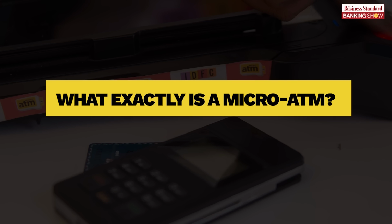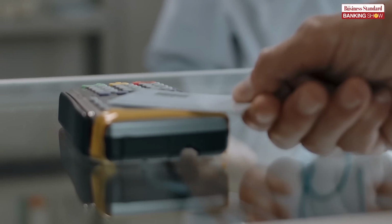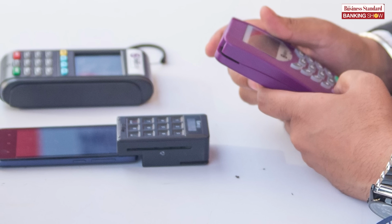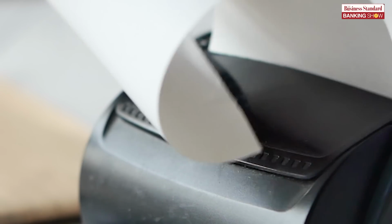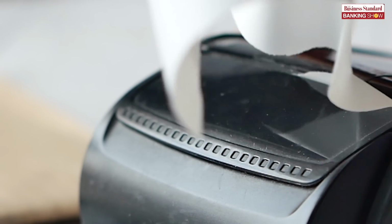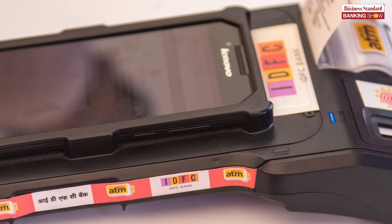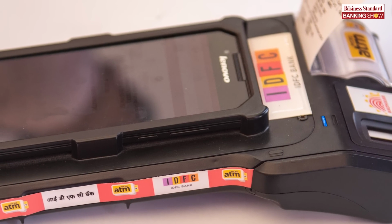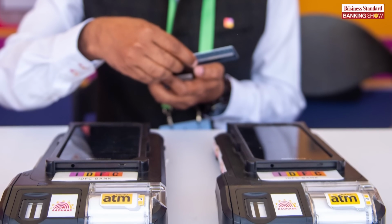A micro-ATM is a device similar to a point-of-sale terminal and is used by business correspondents or BCs to connect with the banks they represent. BCs use these devices to authenticate customers and perform transactions. Although it is called micro-ATM, it does not have cash storage or dispensation facilities. Think of it as a miniaturization of the legacy ATM, or in effect, a portable ATM.